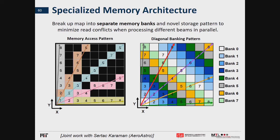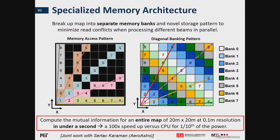But of course, the issue there is that the arbiter cost would be extremely complicated. So you really have to think about how you balance the banking. You can't have an infinite number of banks because of the arbiter cost, but you also still want to have enough banks so that you can actually maintain high utilization.